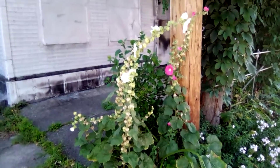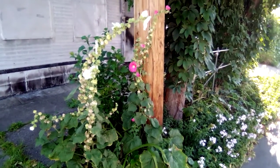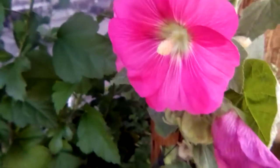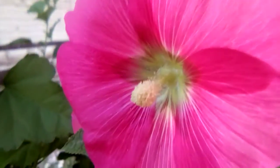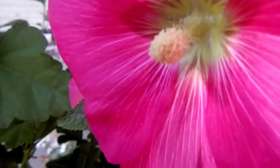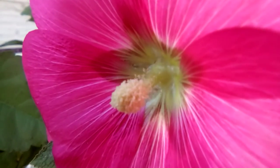Okay, now this is a close-up of the hollyhocks, the white one and the red one right there. Now we're doing a close-up of one of the red flowers. And the distance here is about five inches away with a number 10 close-up lens.